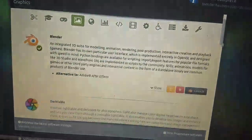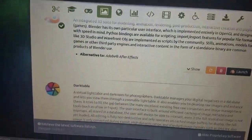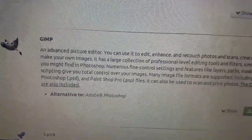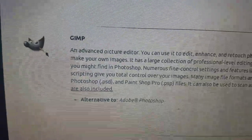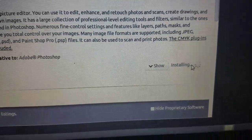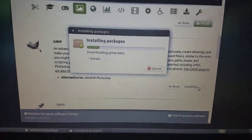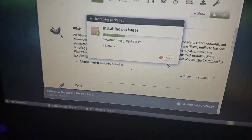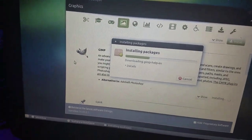And maybe you want a good old fashioned photo editor. That's an advanced one, I know that. GIMP is like Photoshop. This is the Linux Photoshop. You know what a complex program Photoshop is. So now we're gonna get a minute to talk about what it means to have Linux on your machine while GIMP installs, because that's gonna take a minute.